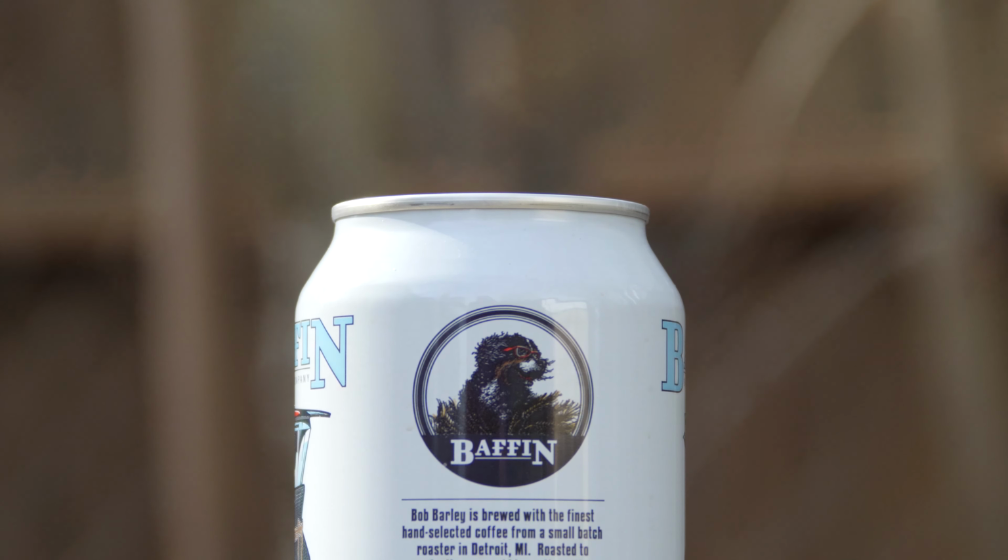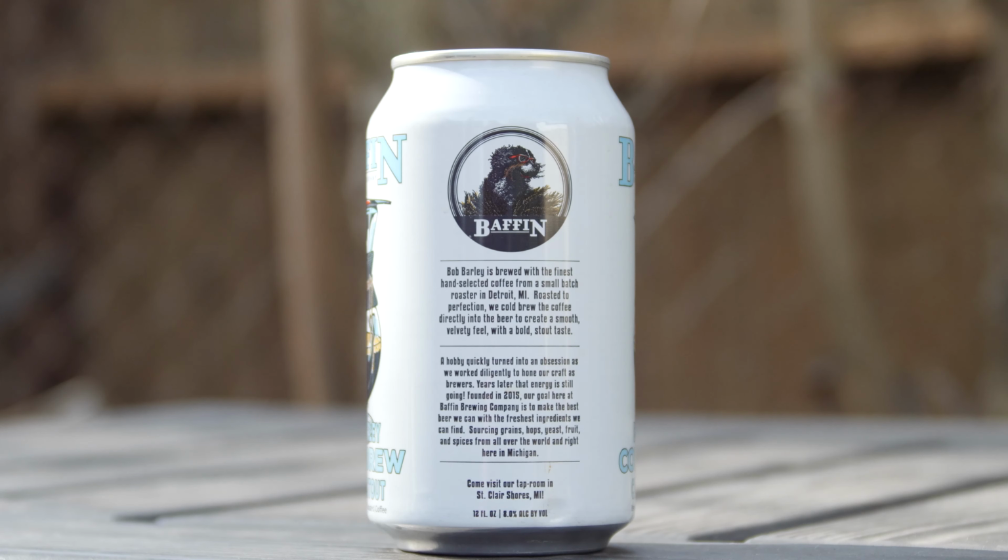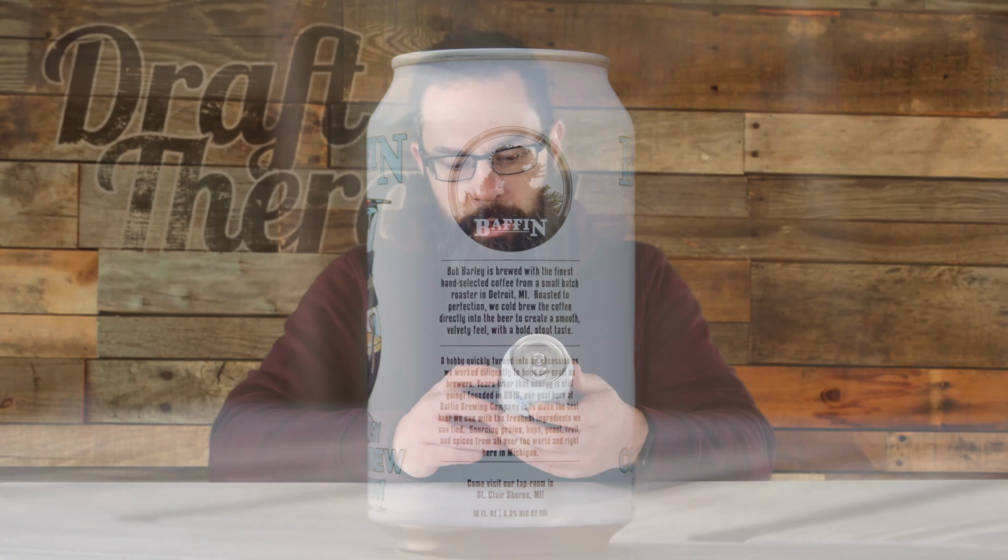It says Bob Barley is brewed with the finest hand-selected coffee from a small batch roaster in Detroit, Michigan. Roasted to perfection, we cold brew the coffee directly into the beer to create a smooth, velvety feel with a bold stout taste. Then they have their mission statement saying that their hobby turned into obsession. And then it says, come visit us at our tap room in St. Clair Shores, Michigan. This is 12 fluid ounces, 8% alcohol by volume.